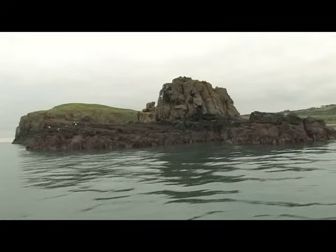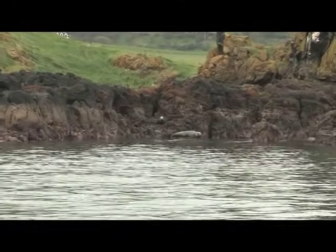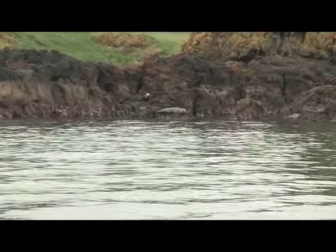Folks, we have a little seal on the right hand side here of the boat. We're just coming up onto it. It's out of the water, it's lying on top of one of the rocks. So if you could just please be quiet whenever we get close to it so that we don't disturb it.